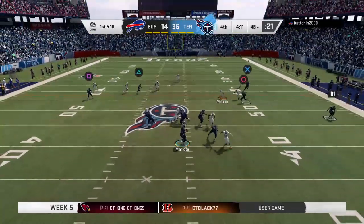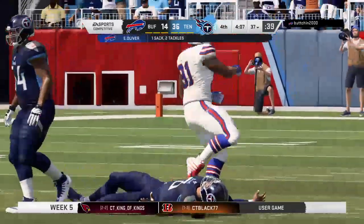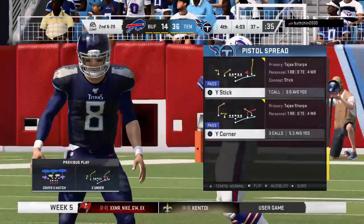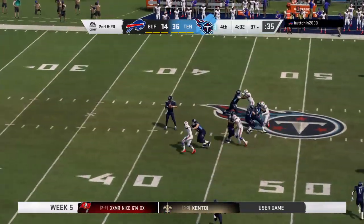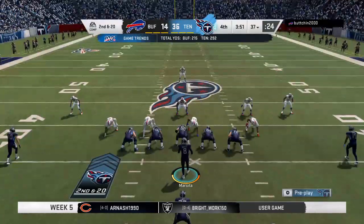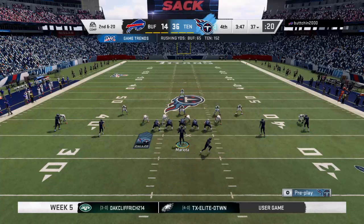On 1st and 10, here's Mariota. And they get to Mariota here as he's dropped on the sack. Ed Oliver in there to drop him, and that will go in the books as the first sack of his young NFL career. Congratulations, young man. So now 20 yards to go on 2nd down after the sack.